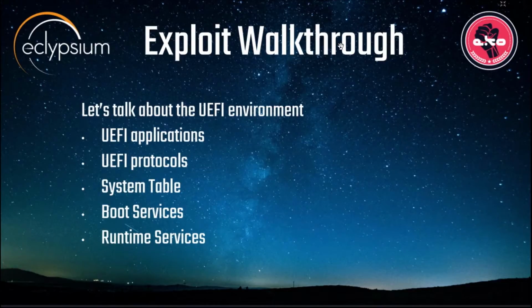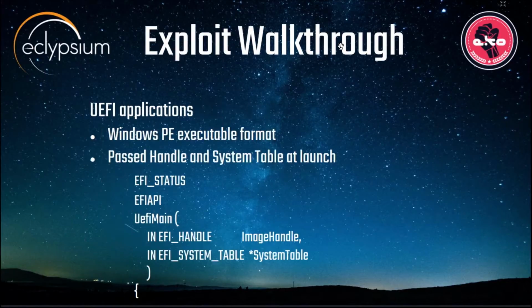Boot services is only available while the system is being set up and before it loads the operating system. But once it calls the exit boot services call, to signify this is the end of the DXE phase and now we're going to start loading the operating system, boot services goes away, and you only have runtime services available after that. But UEFI applications are essentially formatted just as Windows PE binaries.